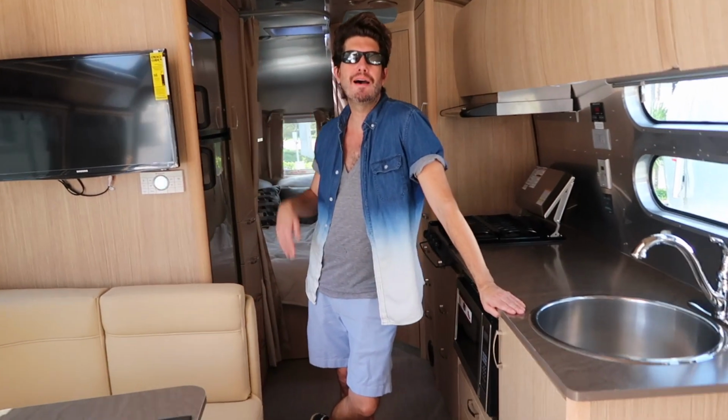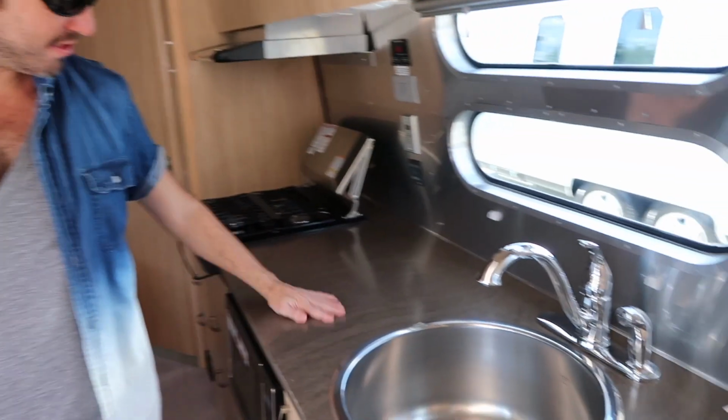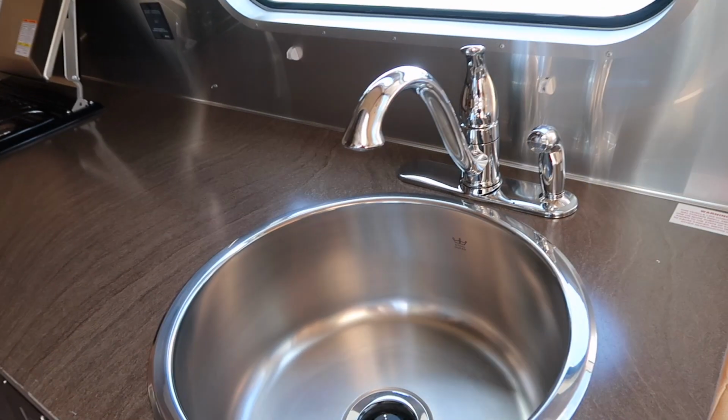Oh, I was just taking a nap. Oh, I hate this. Yeah, I dig it. I particularly like this, kind of like the dark countertop with the light wood. Mm-hmm. It's really, really smart.